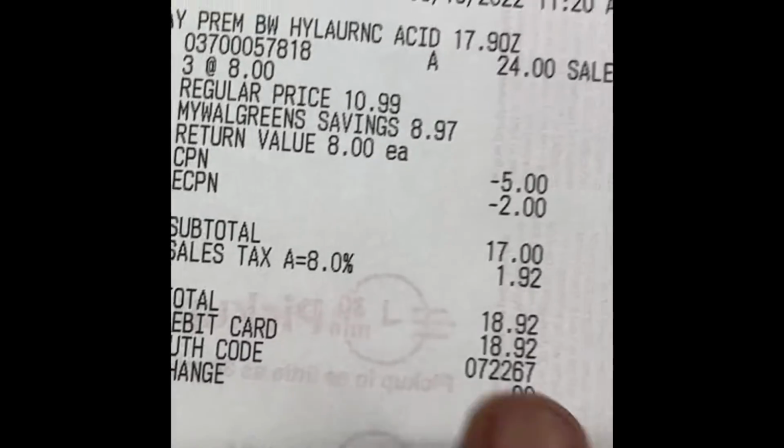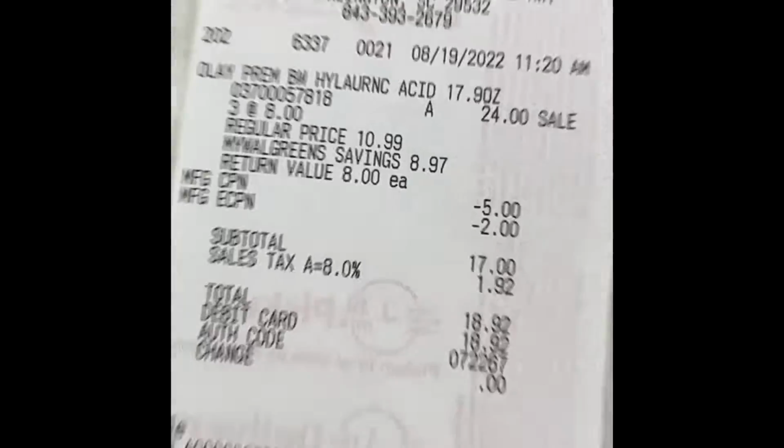So $15 altogether. This costs like $18. I can show you the receipt. So I only actually paid $3 for all of this stuff. As you can see here, my receipt, $18.92. All right, guys, that's it. Walgreens. So after I paid for the stuff for the Olay, I had like $5 on my cash rewards, Walgreens cash. It was $5.